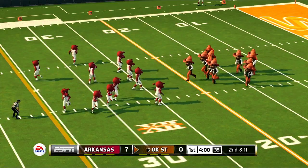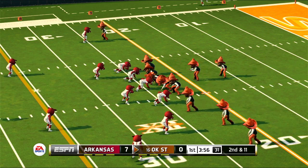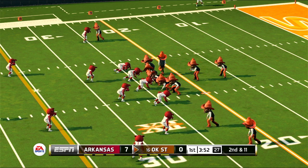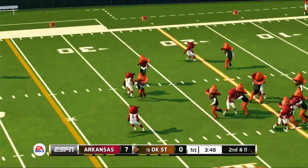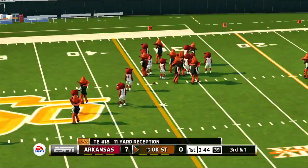From their own 24-yard line. Second down. Four down. Here we go. Green eight. Slings it. And he's tackled at the 34.